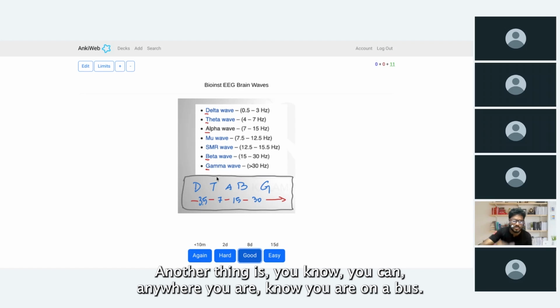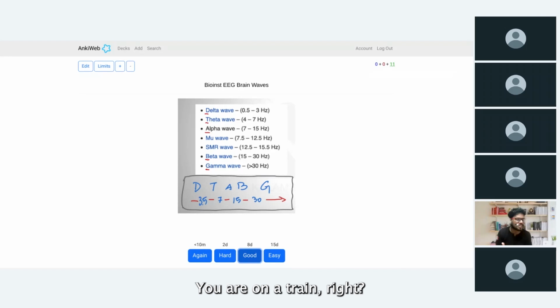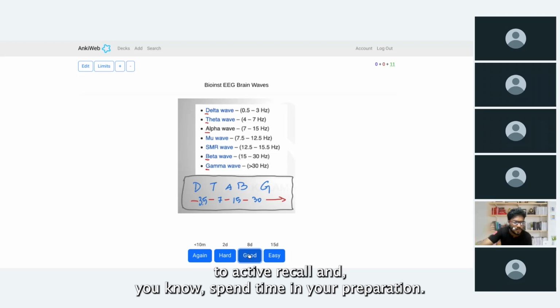Directly from class notes. Another thing is, anywhere you are, in a bus, in a train, you can quickly save minutes, do active recall and spend time in your preparation.